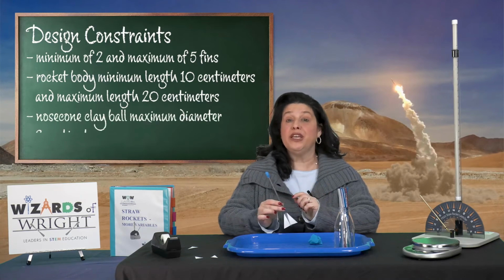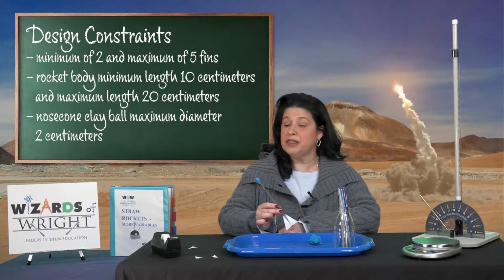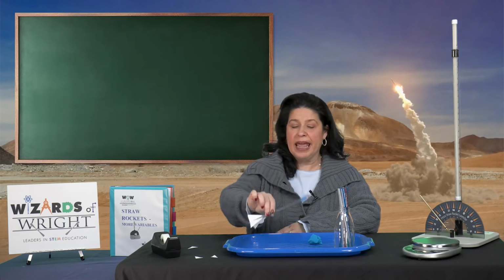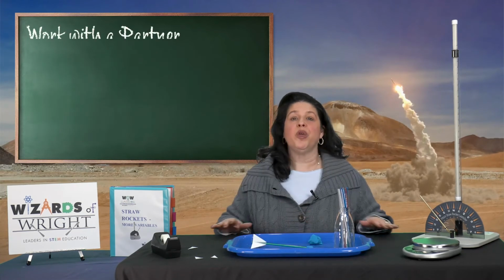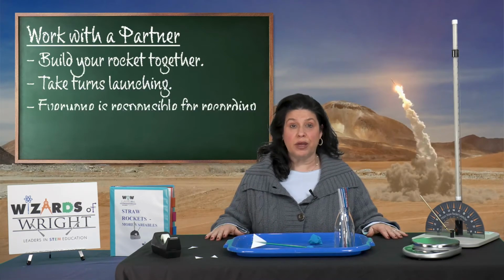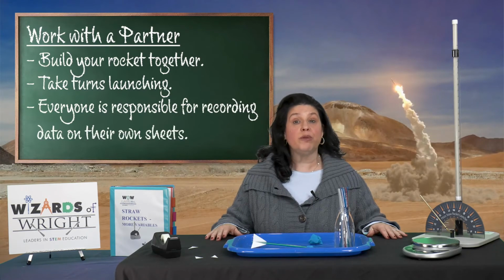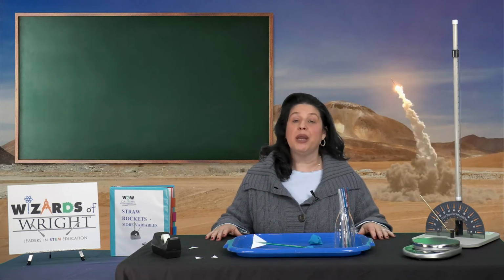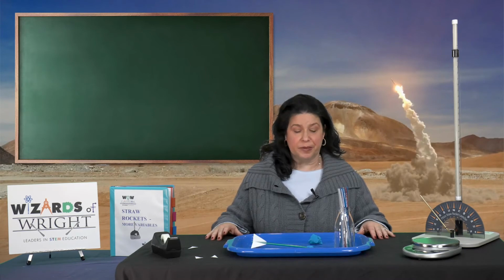The amount of clay used for the nose cone should have a maximum diameter of 2 centimeters when rolled into a ball. Today, you'll work with a partner. You'll work together to build your rockets and take turns with your launches, but you'll both be responsible for recording data on your own sheets.